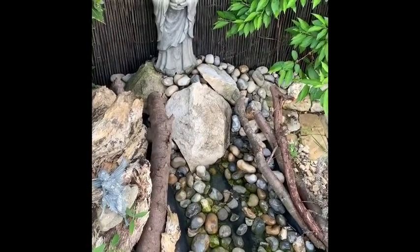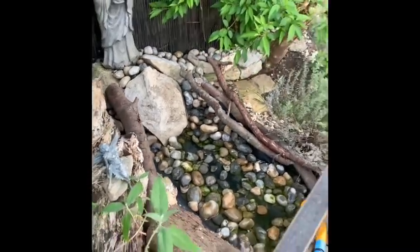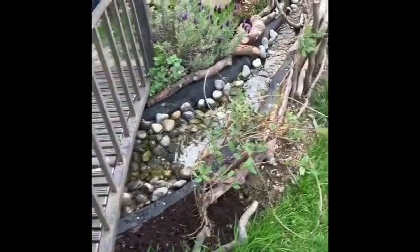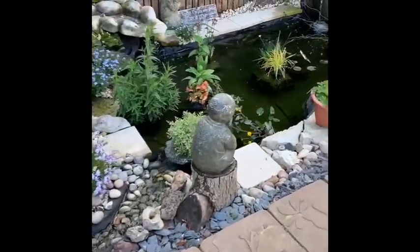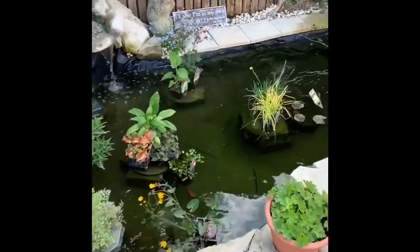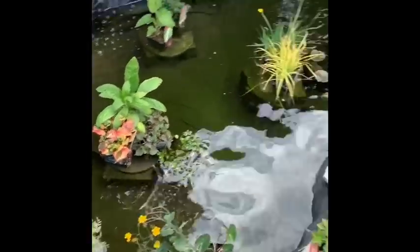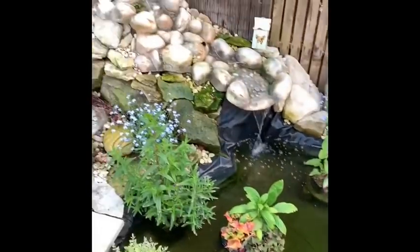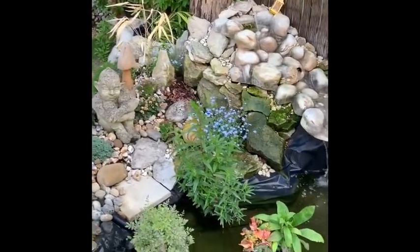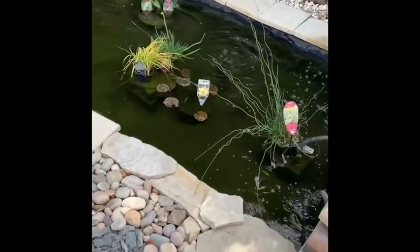And then we dug underneath there, and the water comes in there, underneath the big rock and goes underneath the bridge and travels all the way down into the pond. We've got 22 fish in the pond, but you can't see any. But we made little houses for them, so they all dart underneath there. Anyway, that's not me being flash in any way whatsoever. I mean, it looks beautiful.